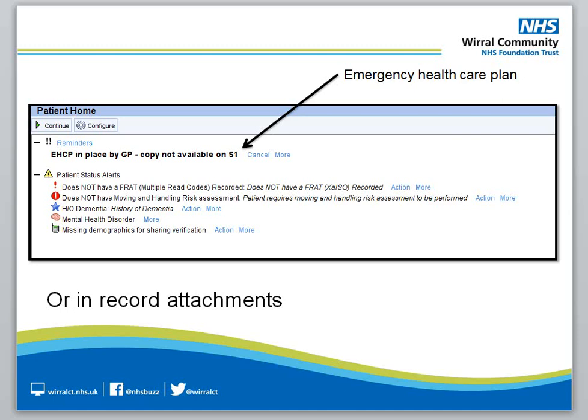There will also be an alert at the top if the patient has an emergency healthcare plan in place. It will also tell you whether that's available in record and attachments, or if not, where you can find it. So it might be that you need to speak to the GP or the care home about it.